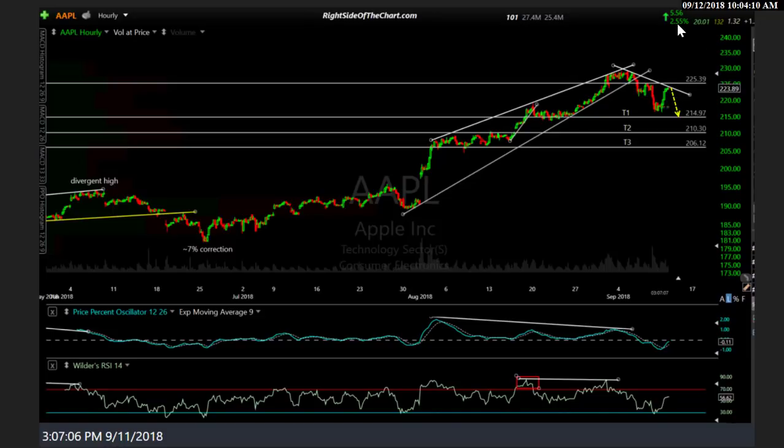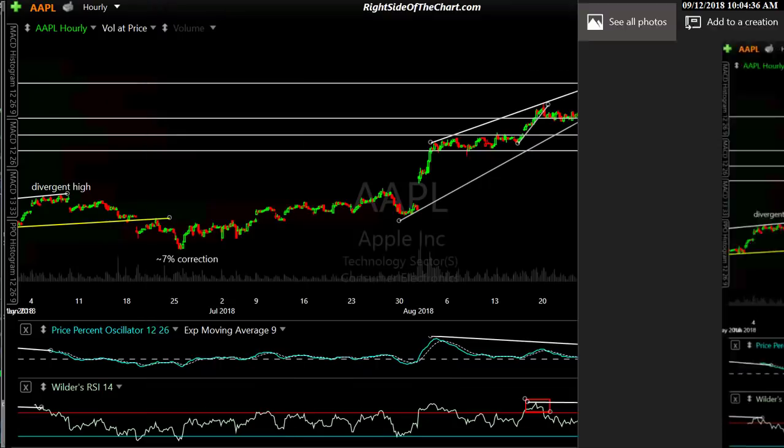You can see at the time, Apple was up 2.5%. And a couple other things. You can see the PPOs in bearish territory, trying to backtest that zero line. But either way, I was looking for a failure here, and if we got it, that helps to confirm that yesterday's move, as impressive as it was, was nothing more than just a counter trend bounce in a larger downtrend to come, because we hadn't yet hit even my minimum target right here, about 215 on Apple.